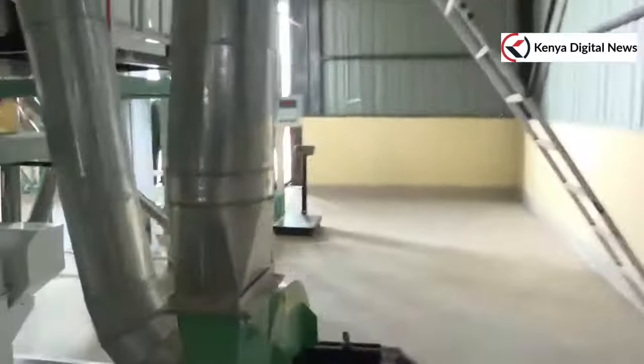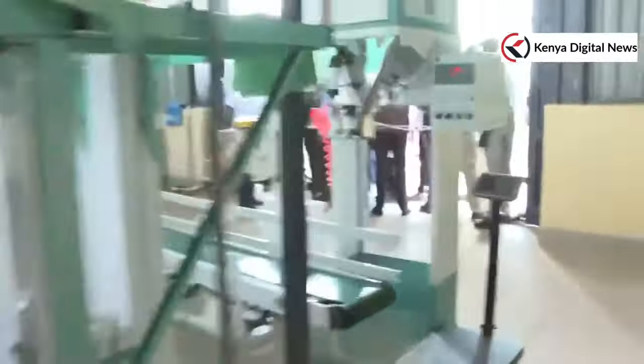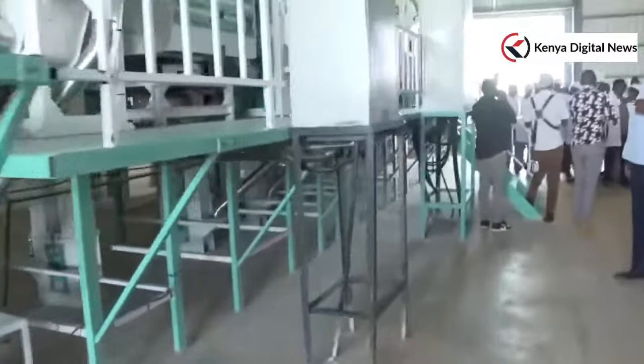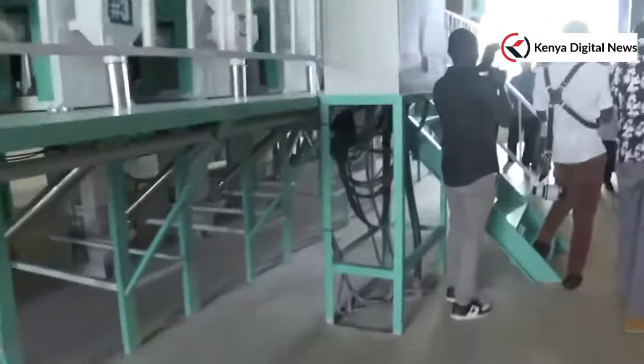So after the paddy cleaner, then we have a destoner over here. The work of a destoner is to remove the impurities like mud balls. Then from there, the paddy is taken into this machine known as a husker. The work of a husker is to remove the outer coat of the grain, the husk. Husk is a waste product.